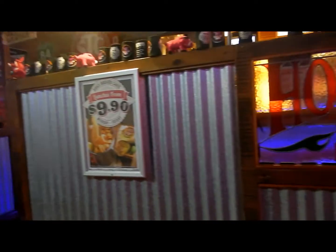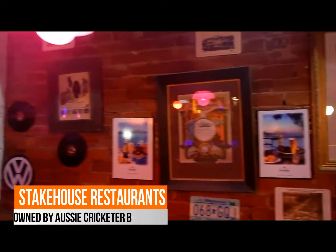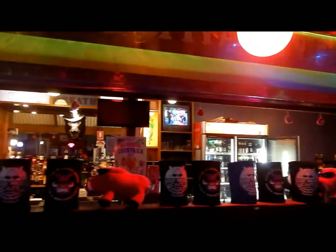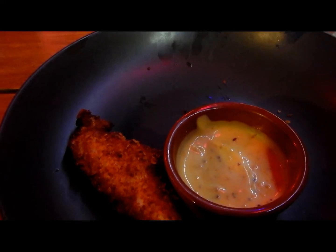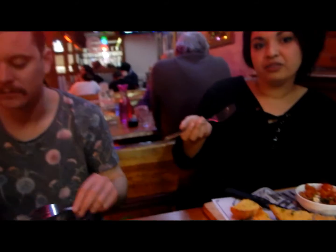A steakhouse, I believe. Hogs Breath Cafe is an Australian and international chain of steakhouse restaurants owned by famous Australian cricketer Brad Hogg. The first Australian business restaurant model was opened in July 1989 at Airlie Beach, Queensland, by Don Elgie. In November the following year, a second store was opened in Mooloolaba. Additional locations quickly followed, with stores opening in Townsville, Cairns, and interstate Darwin.